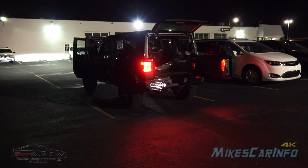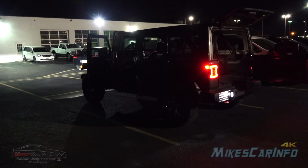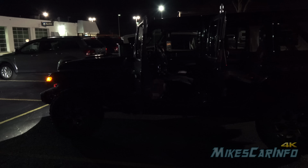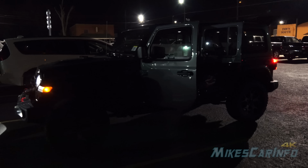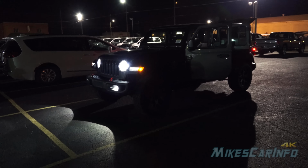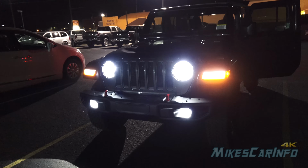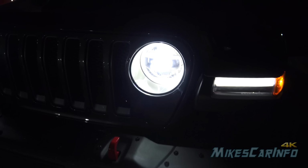Okay, there you have it. 2018, the new JL Jeep Wrangler. Interior and exterior lighting of this vehicle. Hopefully this has been useful and has been accurate to my eyes. As far as filming this, it's a little tricky. But anyways, this is the Rubicon. It does have a lot of add-ons, has pretty much all LED lighting. So not all the Wranglers are like this. This is pretty much maxed out as far as all the lighting packages. But anyways, gives you an idea of what it looks like.